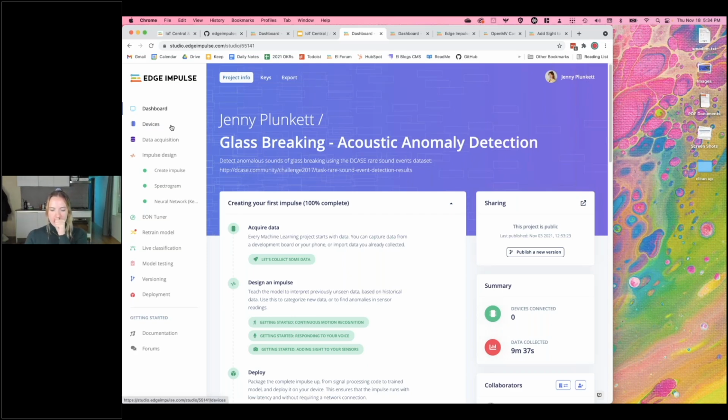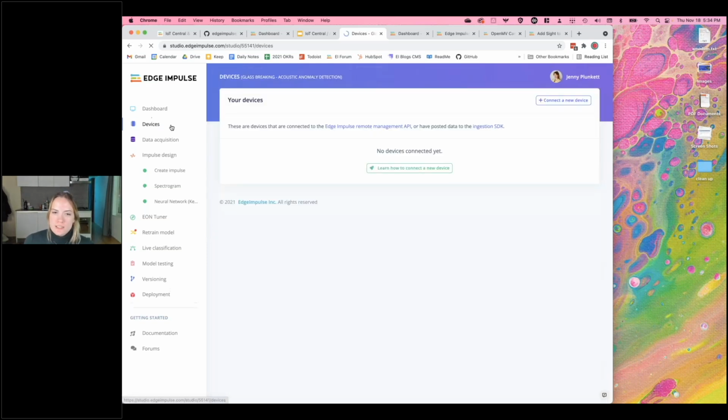But the Edge Impulse Studio is pretty cool. For the entirety of the TinyML development cycle, you basically just follow this side dashboard here from top to bottom, and that takes you all the way from connecting your device, collecting your data, training your model, testing and validating your model, and versioning your project, and finally deploying to your edge device.